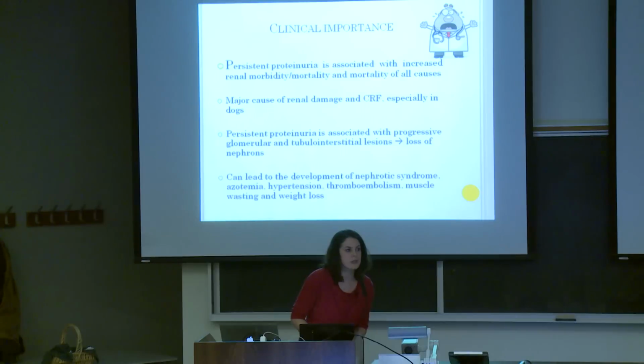And thromboembolism. So there are two mechanisms to explain thromboembolism. One of the big mechanisms is the loss of antithrombin 3 through the glomeruli. Another mechanism will be activation of platelets and also frequent thrombocytosis associated with glomerulonephritis. And also we can see weight loss and muscle wasting.